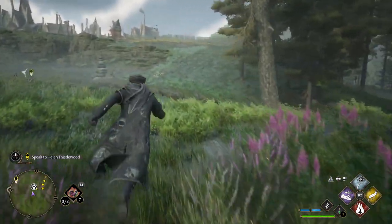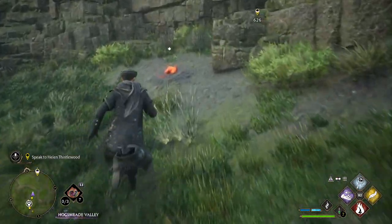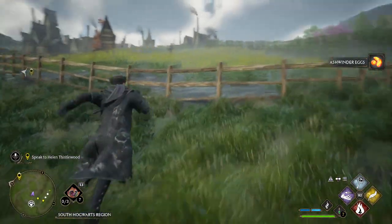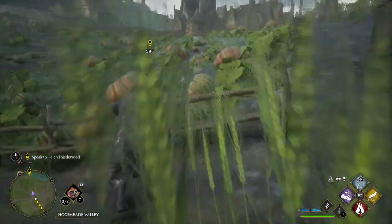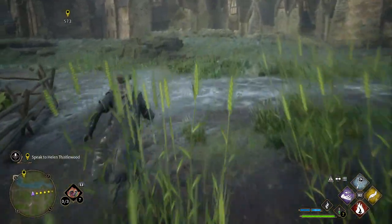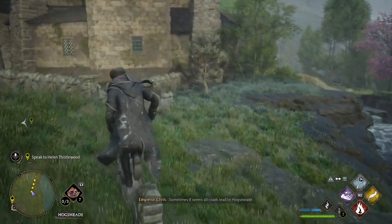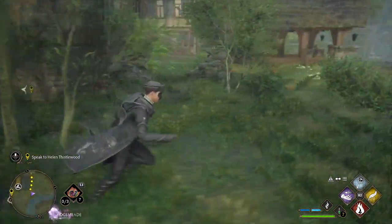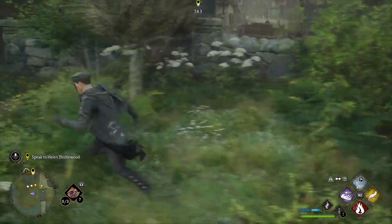Alright. No, don't lag. Come on. Alright, and come on, climb the damn fence, asshole. And we're running. You tell me you cannot climb this. You're a piece of crap. Ooh. Sometimes it seems all roads lead to Hogsmeade. Hold on, do I not have a fast travel point here? Come on, you piece of shit.